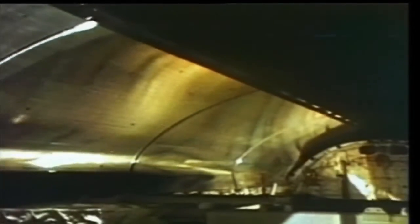Once in orbit, the machine and the crew were put to the test. First test, open the payload doors. A space radiator cooling system is exposed when the doors are opened, and this provides the required cooling of the shuttle's electronics.